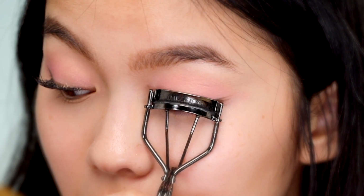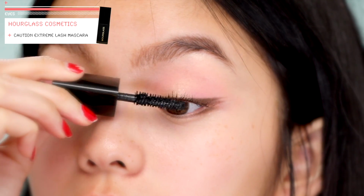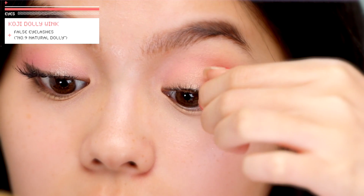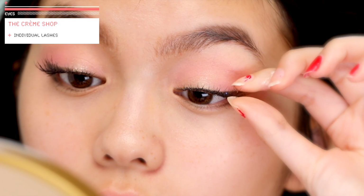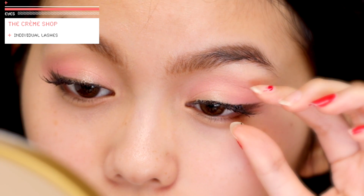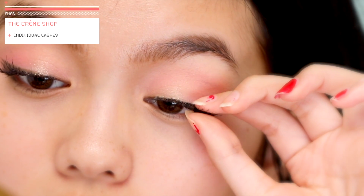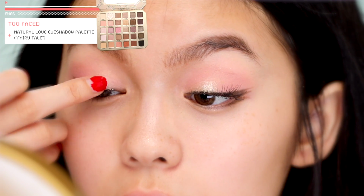I'm curling my lashes and applying the Hourglass Cosmetics Caution Extreme Lash Mascara to add length and volume. I'm next applying very natural falsies and layering up individual lashes on the outer corners. To make the eyes pop more, I'm using a glittery shadow in the center of the eyelids.